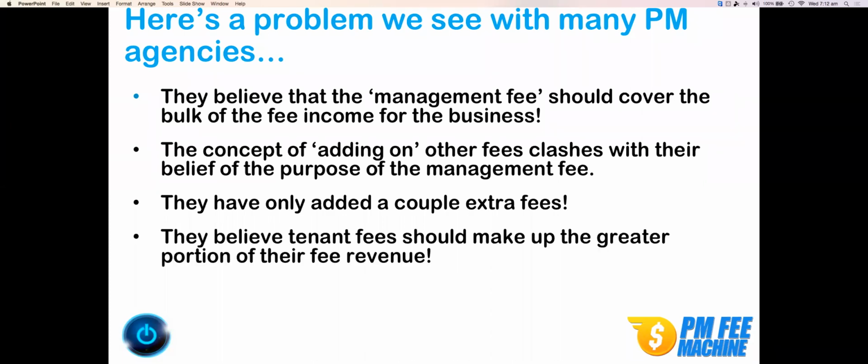And they've only added maybe a couple of other fees. And in the United States, of course, you can legally charge tenant fees there. There are a lot of agencies earning more from the tenants because they're too scared to charge the owners any more. But I'm here to tell you, people, it's just a mindset. You're leaving too much money on the table.